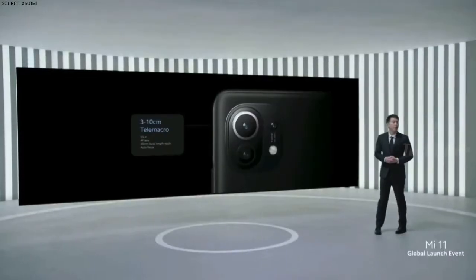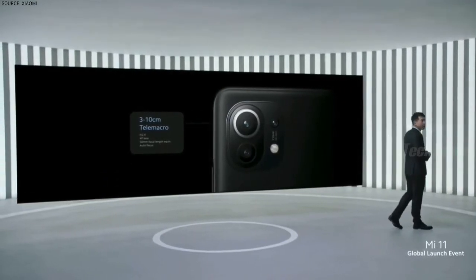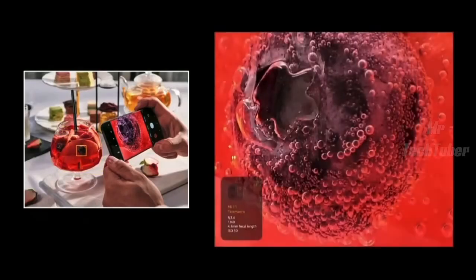Finally, we have telemacro. Now, for those of you who don't know, what the telemacro does is use an extremely long focal length to help determine proper depth and focus, and use it to zoom into shots like a microscope. Our telemacro lens captures beautiful macro photos, like this small blueberry in this glass of tea here.